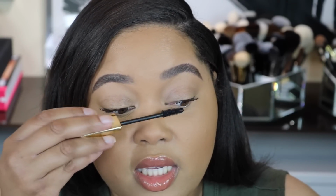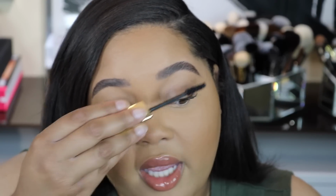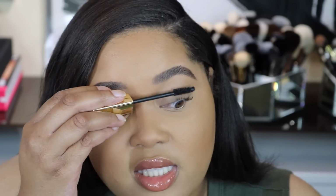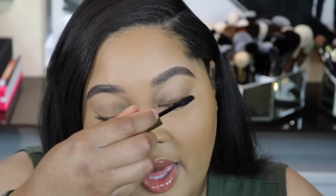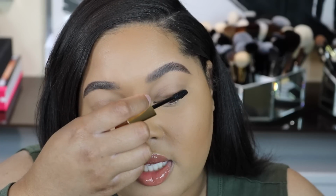I can already tell you that this mascara doesn't separate as well because it's not that plastic type applicator. Because with the plastic type applicators, it's going to separate because it's very spiky. This one has the natural bristles, so it's going to apply a little bit more and give more volume. So these lashes on my left side look a lot more thick than the lashes on the other side, which look more defined.